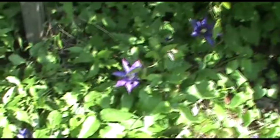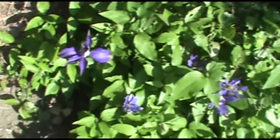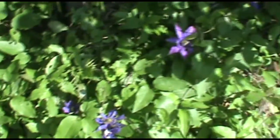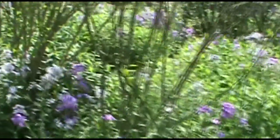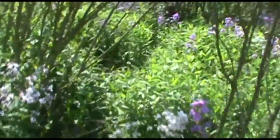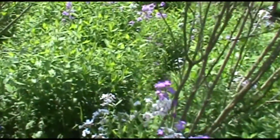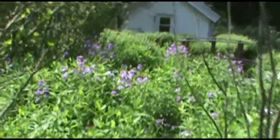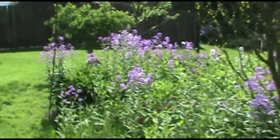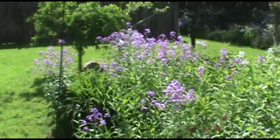Clematis is kind of low down this year. I never have had much luck getting it to climb. Appears it wants to be a ground cover kind of a thing. The wild phlox come in three colors: a darker pink, a little lighter pink, and then these sort of whitish ones. They're very nice. Nice bunch of them here.